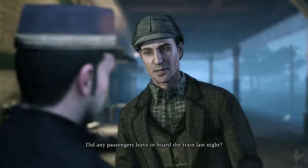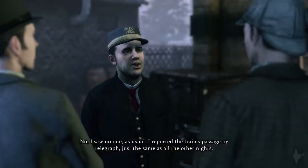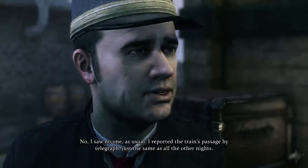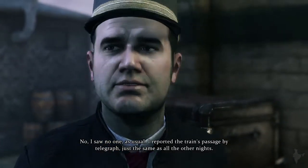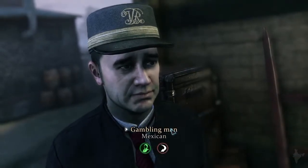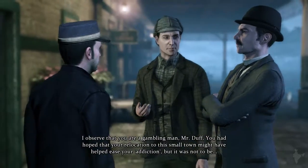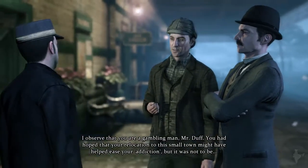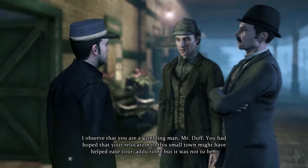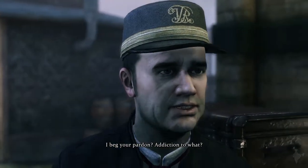Did any passengers leave or board the train last night? No. I saw no one as usual. I reported the train's passage by telegraph, just the same as all the other nights. I observe that you are a gambling man, Mr. Duff. You had hoped that your relocation to this small town might have helped ease your addiction, but it was not to be. I beg your pardon? Addiction to what?